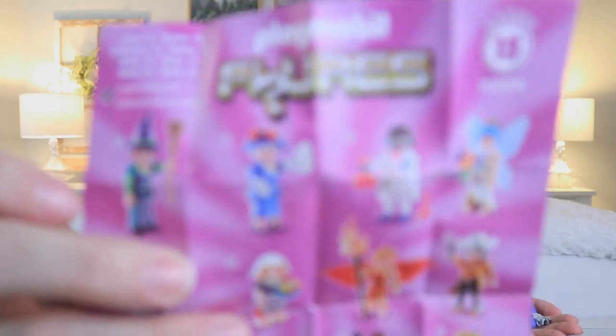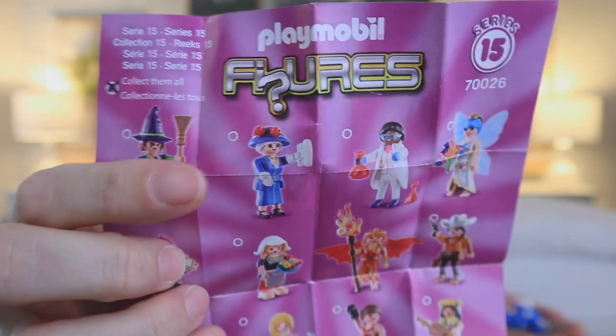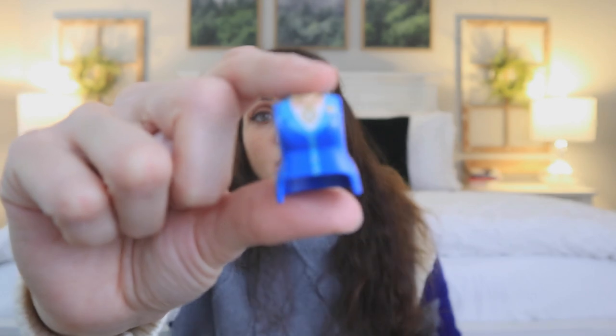So if I were to look here, I think I got her. Okay, Grandma, yes. Oh yeah, there's a bunch of tiny little parts, but that's exactly what this looks like. Oh, girl, I can't keep it together. This is just her top.